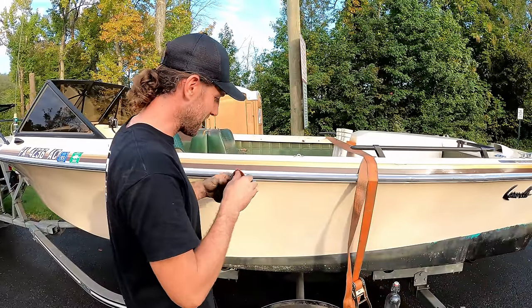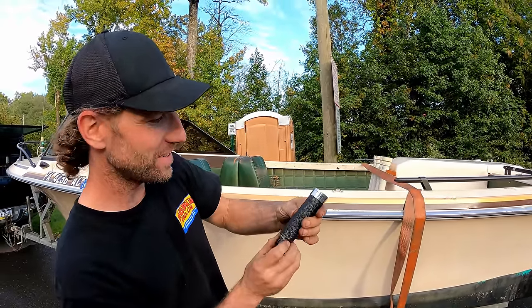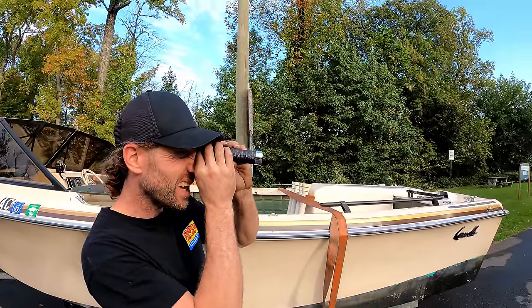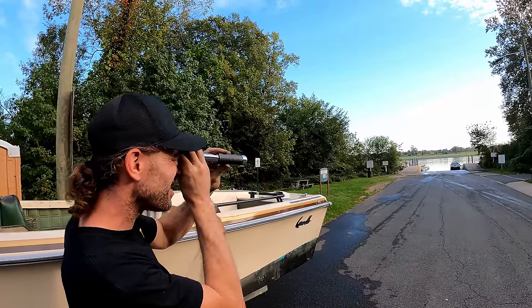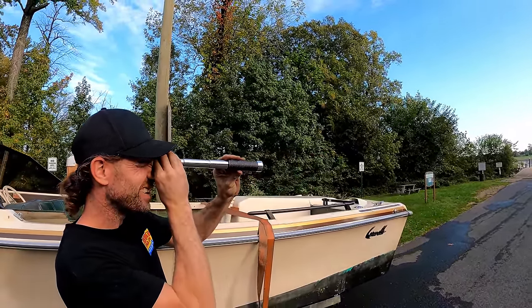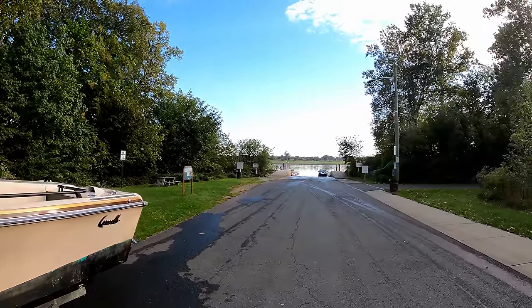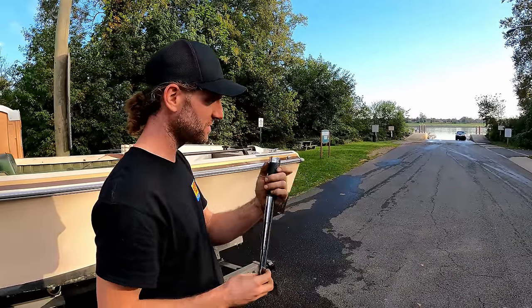He was asking if everything came with the boat. This is the one piece that doesn't. Made in Japan, little telescoping monocular. I don't know if it works that well, but, ooh, that's pretty decent. Yeah, I can read his Nissan badge from here. I can read the letters on it. It's a 25 by 30 millimeter Tasco.